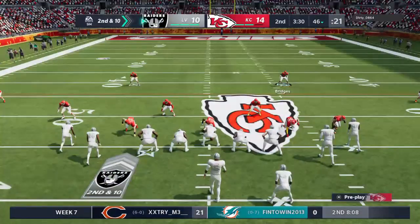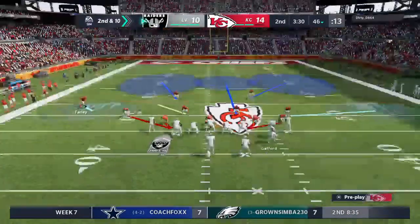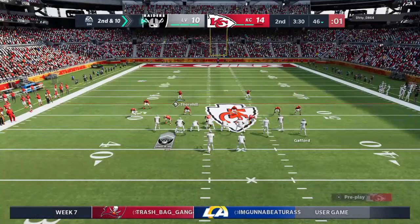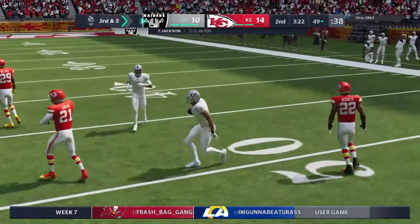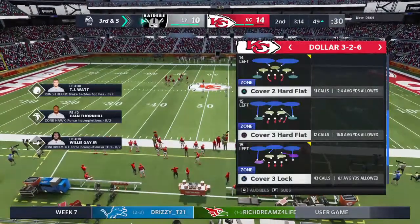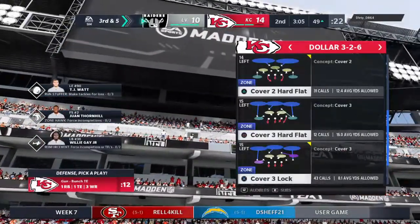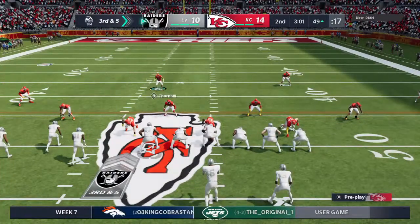So after the incompletion on 1st, now 2nd and 10. They snap it at 1. Now it's Jackson. And this time he's got the hook up. It's complete. Jackson. 5 yards. Now it's 3rd and 5. Number 16. 5 yards on the play. And it's 3rd down. The last play on the completion got them half of what they needed. Now here's a tough 3rd and 5.